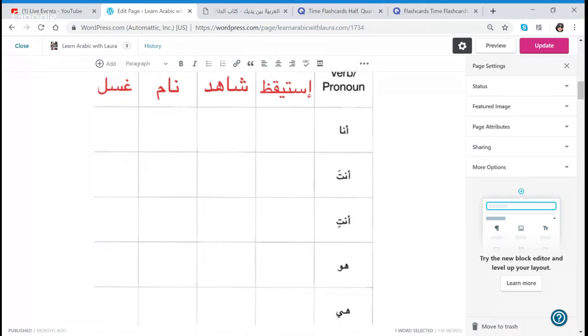For ustekidu, remember I said it's a form 10 verb. So it's ustekidu, tustekidu, enti, tustekidina, huwa, yustekidu. And when you're adding that on this one, the aleph goes away. So you have ya, ustekidu. The aleph goes away. Don't worry about this one, or if you want to go back through the book and look at the dialogues and find this word, then you can write those out.